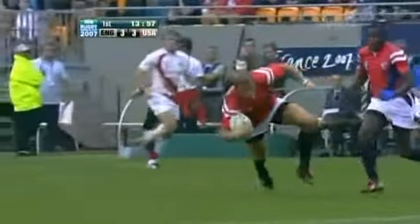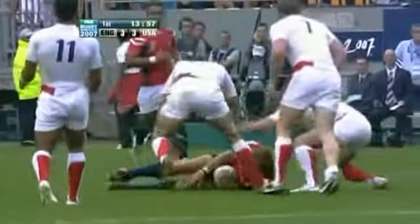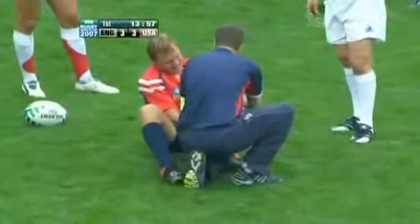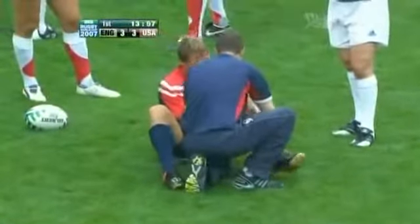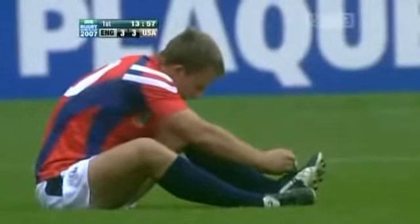Well, interesting. I think the whistling's coming because the crowd can see the replay on the big screens here. But... well, I think the referee is certainly talking to either his linesman or even the fourth official. But that hurt. Well, absolutely.